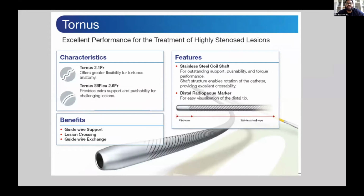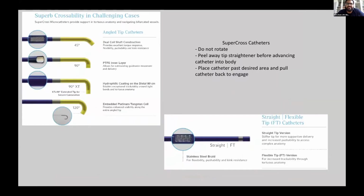Then there are definitely these supportive catheters, both the Tornus and the Turnpike Gold, which I've mentioned as well, which give you a lot of ability to push through lesions. I think that is fading in importance as microcatheters have more torqueability, but it is an important tool to be able to use indefinitely in certain cases.